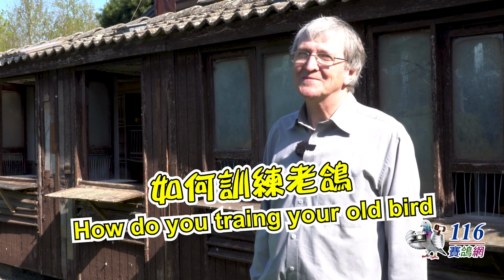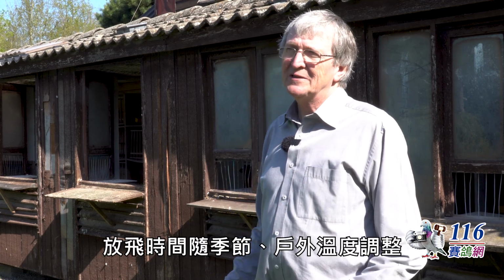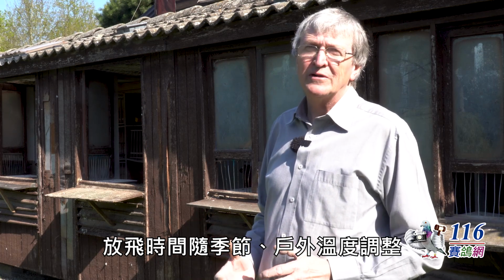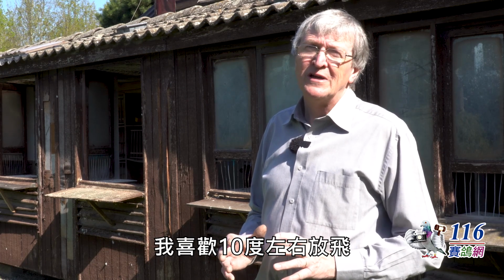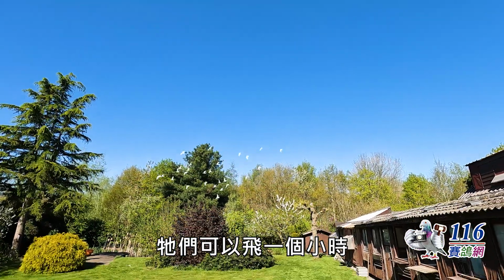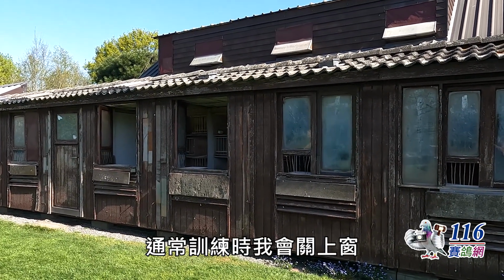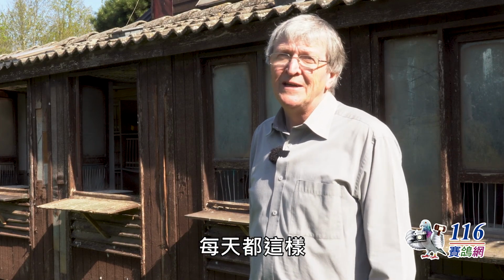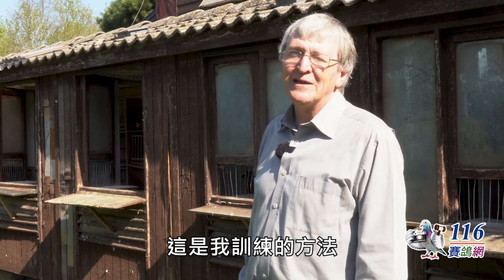How do you train your old birds? The old birds go out every day. The hour they start depends on the season and the temperature outside. Mostly I like to have 10 degrees Celsius to let them out. Then they must fly 1 hour. Normally I close the windows when they are going out, and after 1 hour they may come in. That's every day. That's the way of training the pigeons.